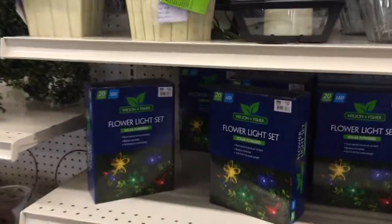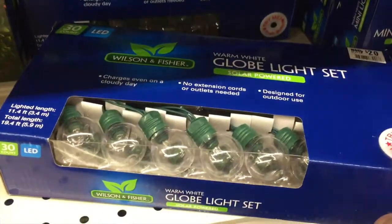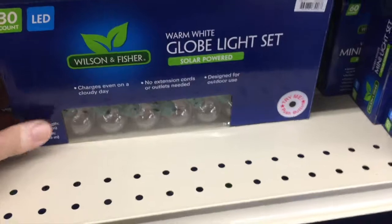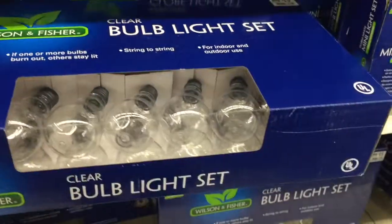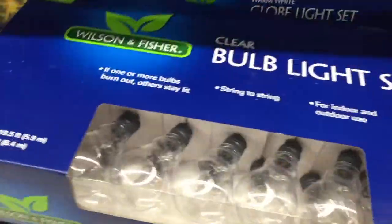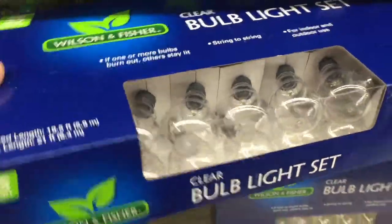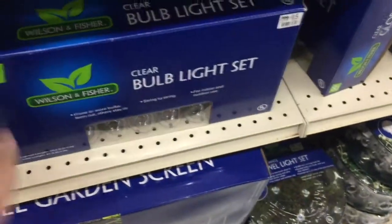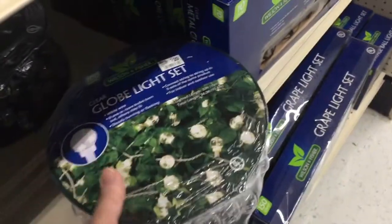Last but not least here at Big Lots are lights. Some of these are solar powered. Look how cool these are. This is a great thing to hang out on your awning or just off the edge of the RV. On the edge of the RV is what I did during the winter for my Christmas lights and my lights. This one doesn't light up. I mean, it will. You have to plug it in. You do have to look whether they're for indoor or outdoor use. And you also plug string into string into string. I mean, they have quite a few.